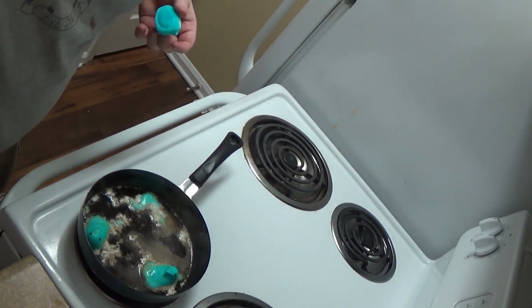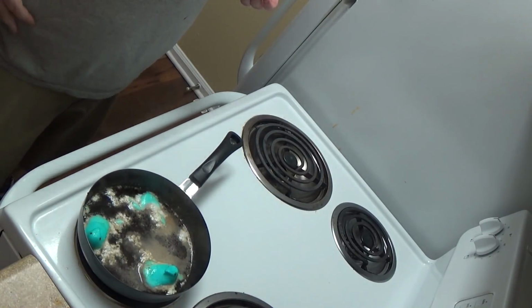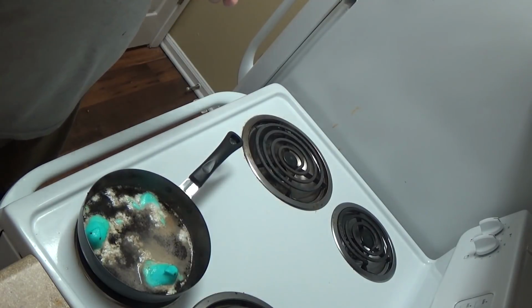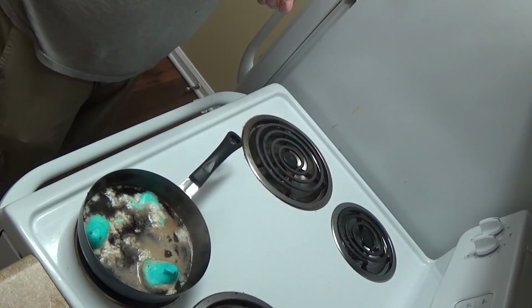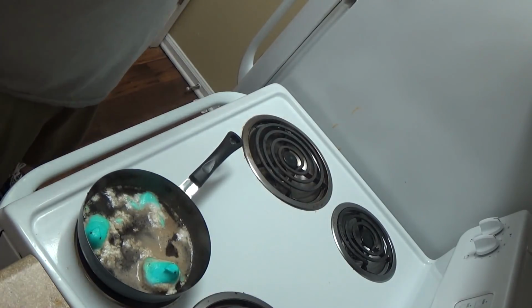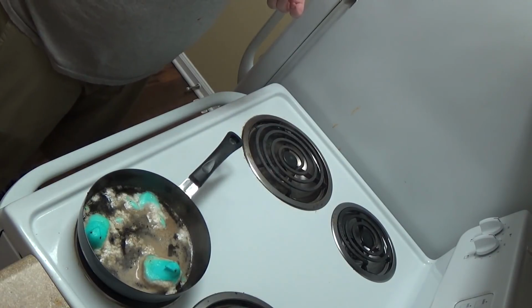Zoom in. No, zoom in's not working all that well. It's starting to boil a little bit. I can't really zoom in, guys. I'm trying this new stand my brother gave me, which actually is very helpful because I don't have a mini tripod, and I need one. It's starting to boil the water.